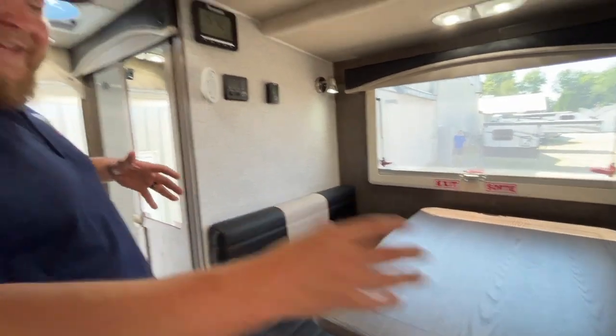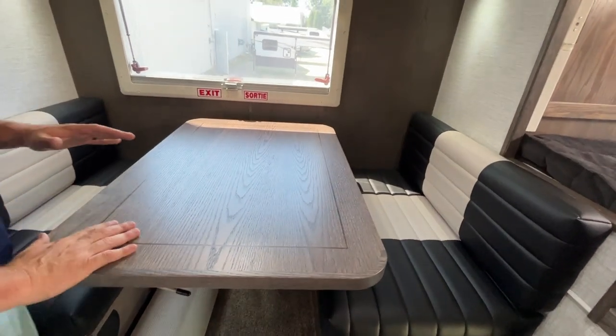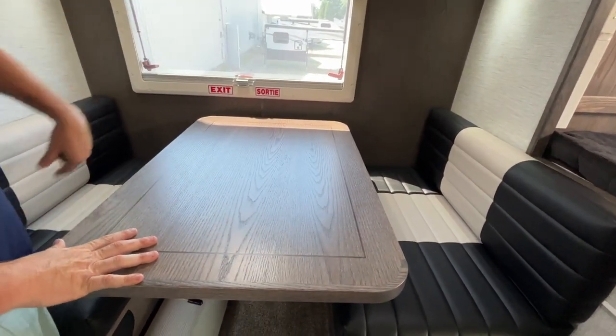This one was ordered with the face-to-face dinette. It is available with a U-shaped dinette as well. The only thing that changes is the size of the table and then the wraparound seating.